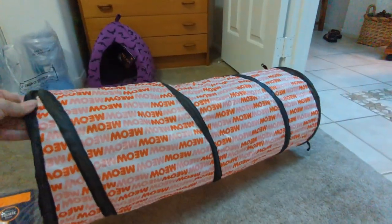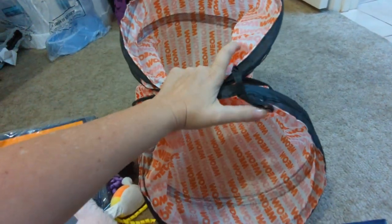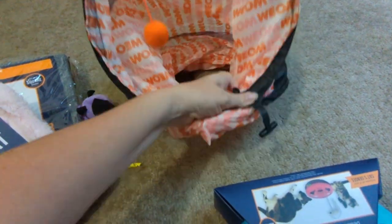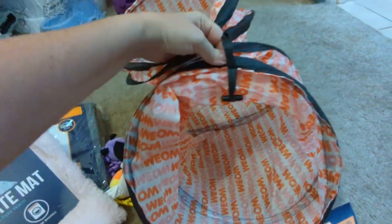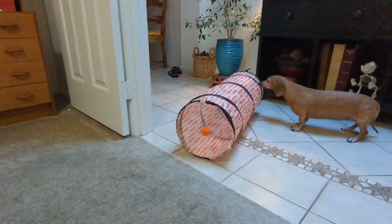And this is the kitty tunnel. It goes down flat, and you can't really do this one-handed, but you can imagine. So it goes flat, and then it's got these hooks on here to keep it flat, and then it just pops out.